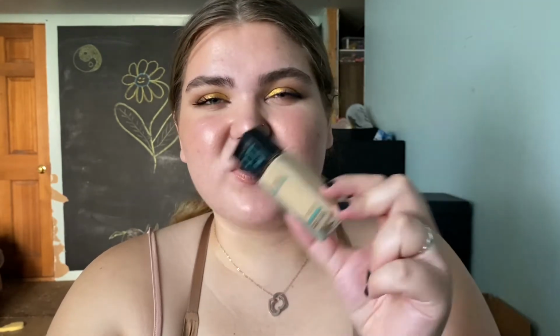Again, it is a really great everyday foundation. It is very average, like lightweight, but still has some coverage to it. Dewy, but it's not overly dewy, and it is just the most beautiful skin-like foundation I have ever owned.